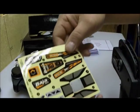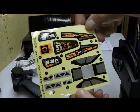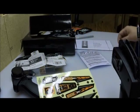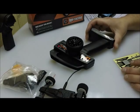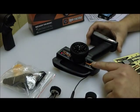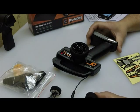Here's the sticker sheet opened up, so you can see they give you all the decals to decorate it any way you want. And all right, we'll be back in a couple minutes. All right, what we got here is got the batteries in there, and basically what you do is you leave the switch off on the transmitter and the switch off on the car.